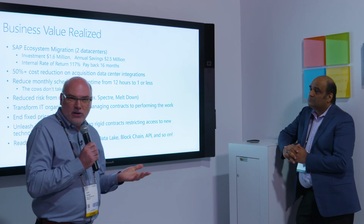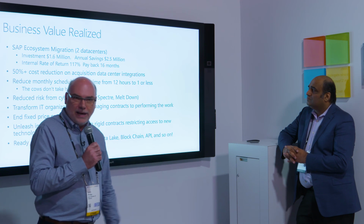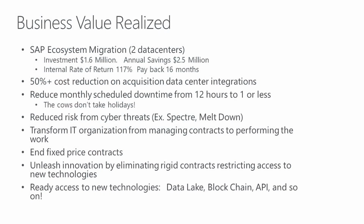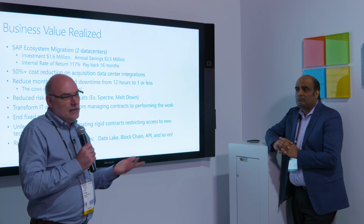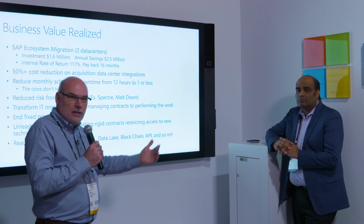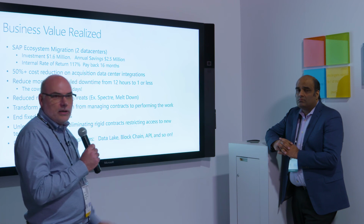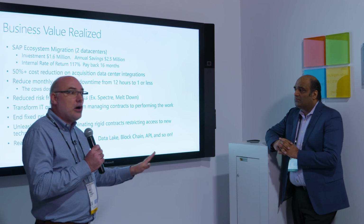Our monthly downtime at our hosted provider was 12 hours for them to get through all the Microsoft patching and updates, and that was just brutal to the business. The other thing was cyber threats. When Spectre and Meltdown came out, Microsoft and a few other major providers were already protected. Our hosting provider was still figuring it out and was going to take months of patching because so many things had not been maintained in the microcode and all that. It was just unworkable. And I said, freeze the environments. We're leaving as fast as we can. Don't touch it.